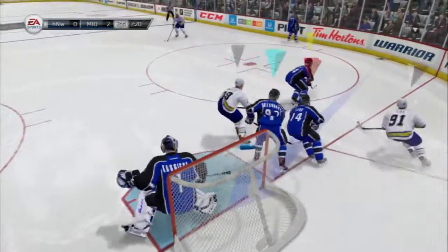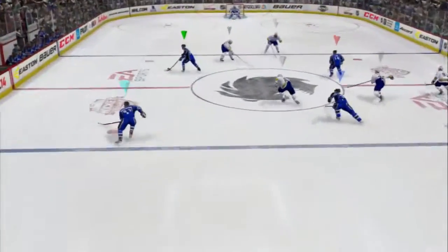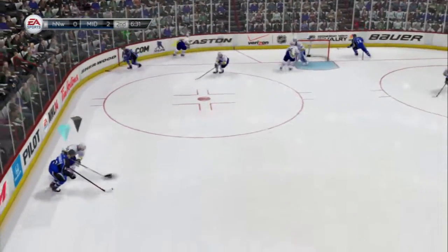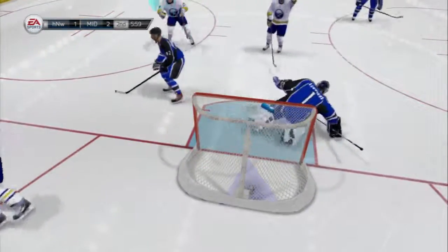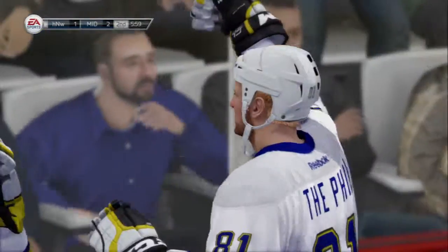Good poke check to knock that away and break up the offensive attack to Jenkins, to Linden. Picks that off. Needs to clear the zone. He's got him right on his back on this breakaway. Score! And the lead is down to one with a long way to go.